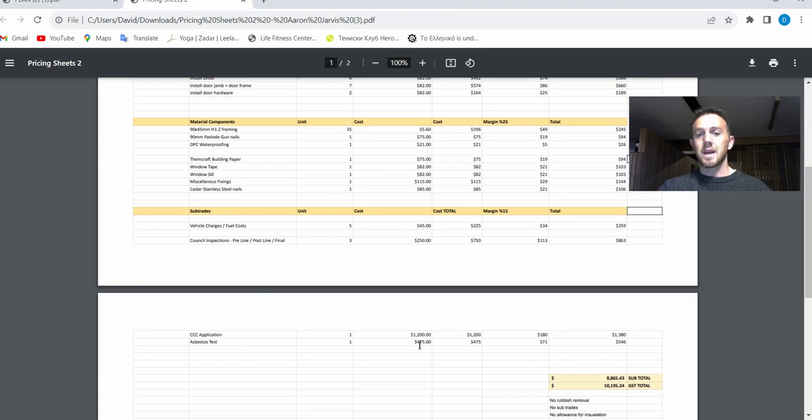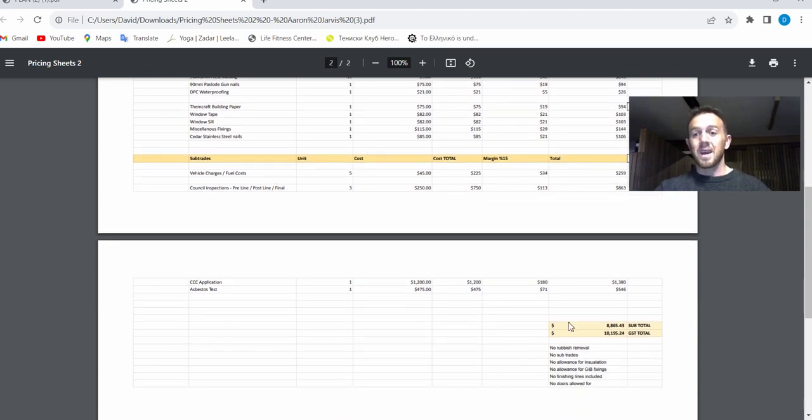And then we had a CC application, because someone's got to file for that CCC. He said his mate was going to do it, but I highly doubt his mate's LBP is up to date. And I know, for example, he's going to need us to do it if we're on site, and he can't sign off his own work either. So we have to do it.